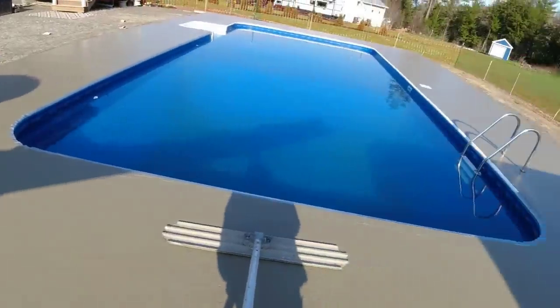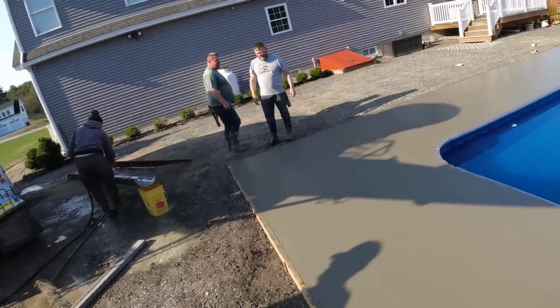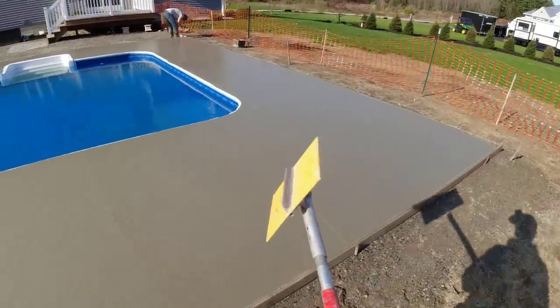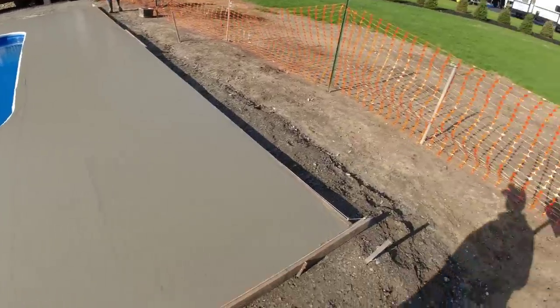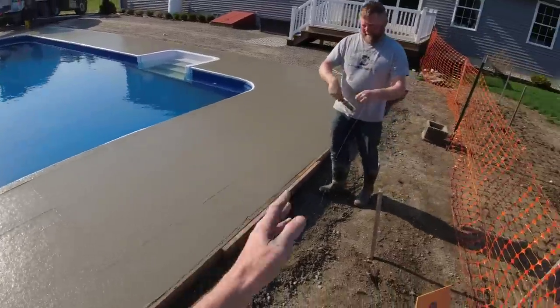Hey, just a little ways over from the skimmer, there was a piece of wire sticking up. Maybe you think you can just bend it right in. We're gonna tool our joints in with this thing first. We generally put one on the corner, like right here, and then another one over here, probably right about here. Then we'll go in the middle, another one over here.